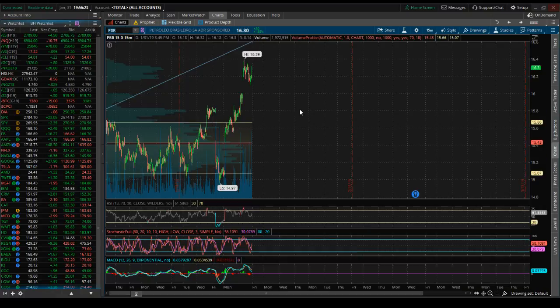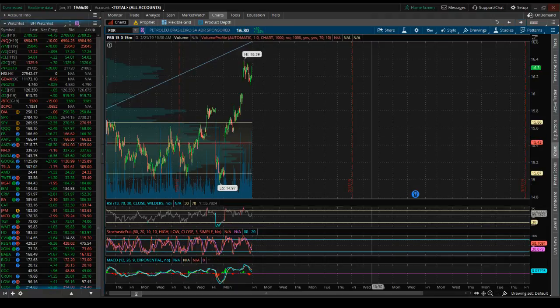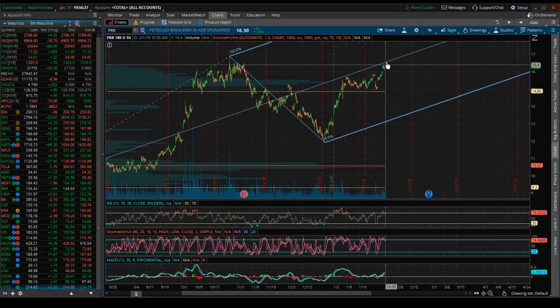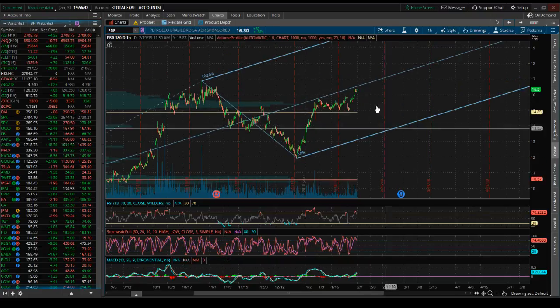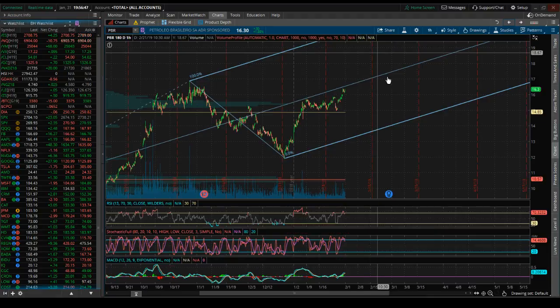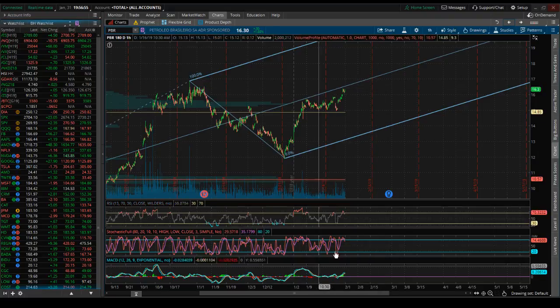PBR. That's our friends in Brazil, and they seem to be doing better than their friends at Vale. Here's our pitchfork we looked at last time, right? This volumetric resistance has now become support. It came all the way back up to the pitchfork median line. At this point, it either decides to pivot and come back down, or it breaks out and gets back into the upper range of the upper pitchfork, and then gives you some more upside move. Just be careful of the negative divergence here on the RSI, and the same with the stochastic too.